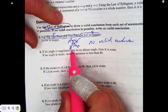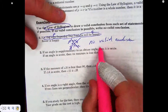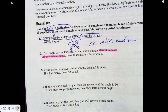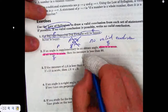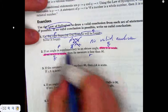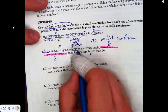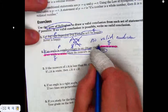Watch this. If an angle is supplementary to an obtuse angle, then it is acute. If an angle is acute, then the measure is less than 90. What's our conclusion here? Do we have P, Q, then Q again, then R? Yeah. Do we? So all you do is cut out what? The middleman in your statement. It is this: if an angle is supplementary to an obtuse angle, then its measure is less than 90 degrees.